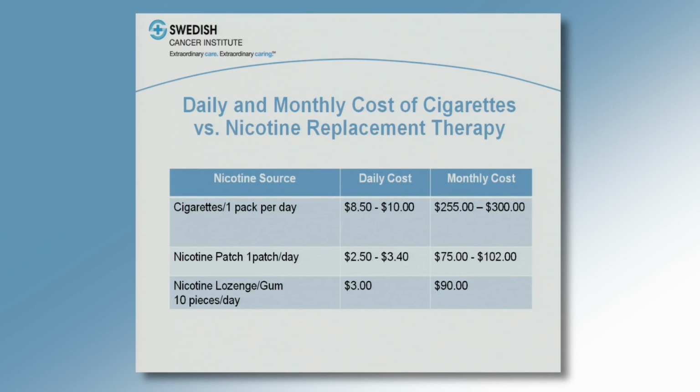Cigarettes, at least in the state of Washington, cost around $8.50 to $10 per pack. And on a 30-day cycle, or 30-day month, that comes out to about $300. A nicotine patch, the cheapest I could find, came in at $2.50, and the most expensive was at $3.40. That's what they averaged in a packet of 7.